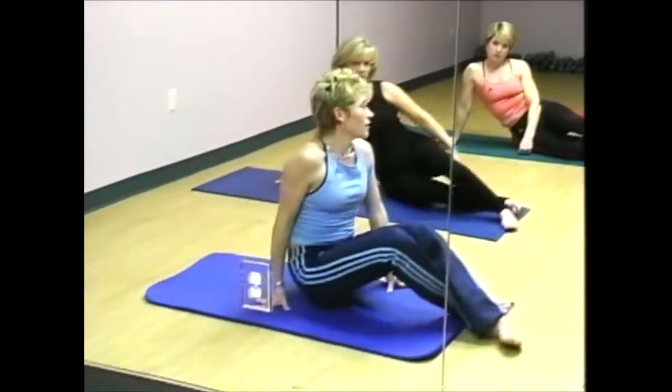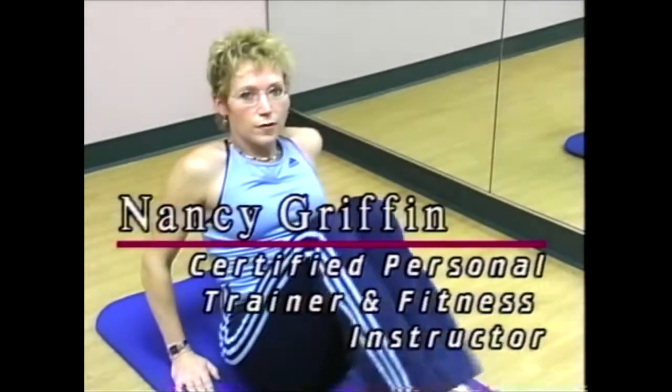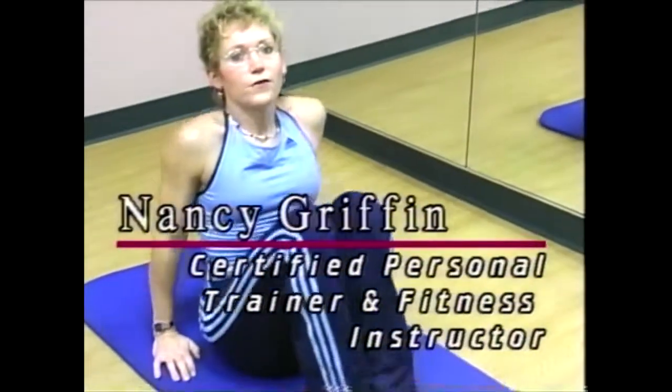And that is an example of Pilates. Now we've done some of the more advanced moves, and a person in the beginning in this class would do some of their positions with their knees bent rather than out at 45 degrees. I hope you enjoyed it.